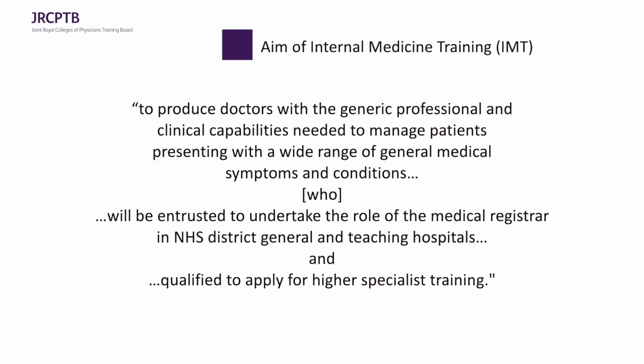The focus of internal medicine training, or IMT, is essentially to facilitate your progression from a post-foundation training doctor into a competent medical registrar. This puts a firm emphasis on the training programme to ensure that by the end of the 2 or 3 years you are able to fulfil the role of a medical registrar confidently, and there are a number of aspects woven into the curriculum to enable this.